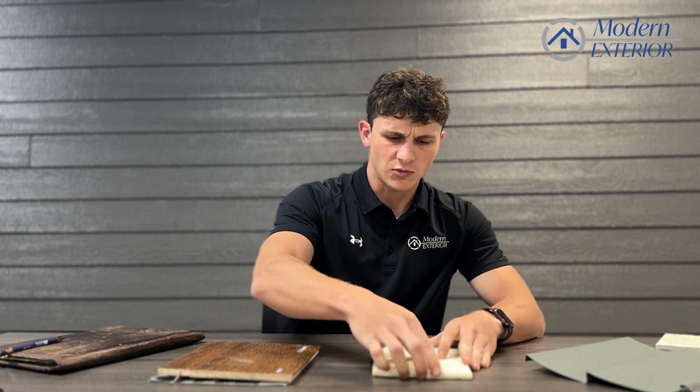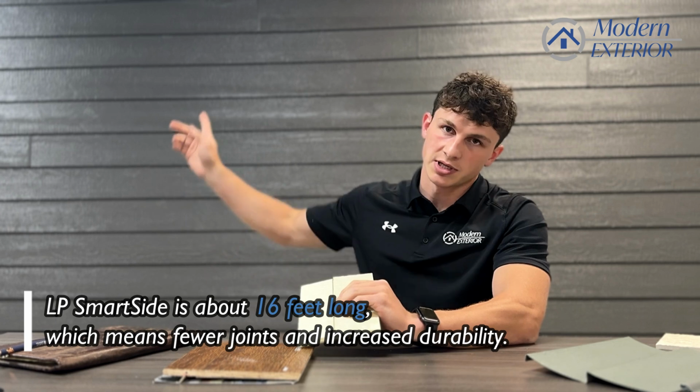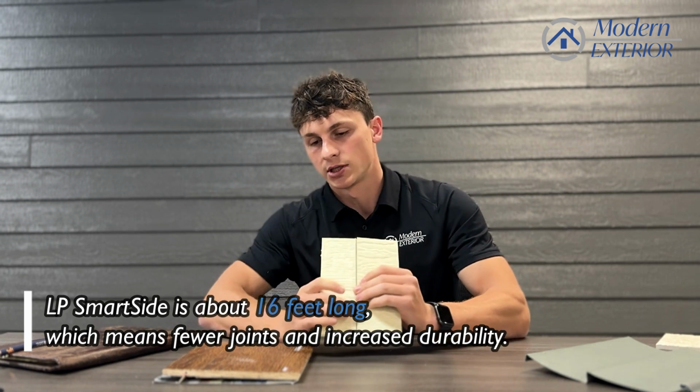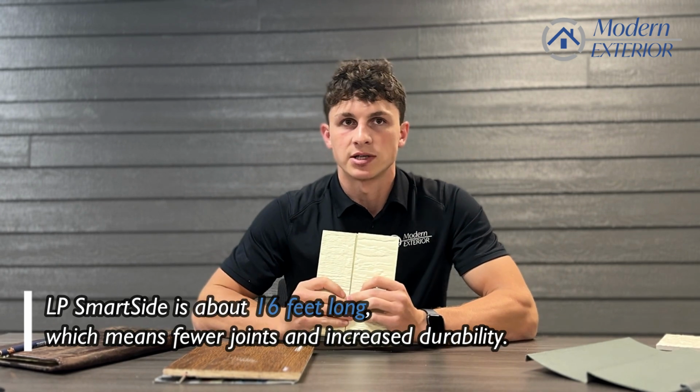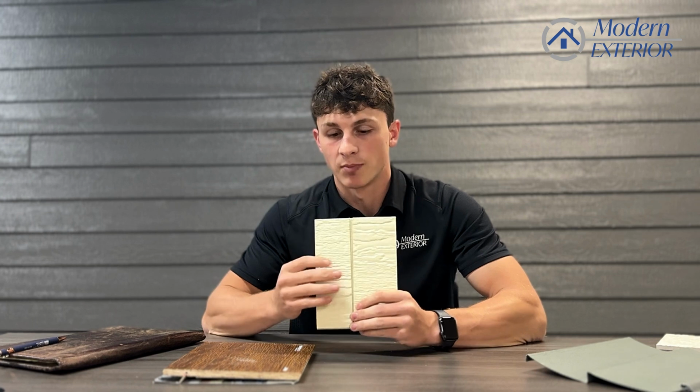So something cool about LP SmartSide. This is just a primed piece, 2 cut ends. They're 16 feet long, so there's way less joints. You can see behind me here, there's actually a wall of LP siding that we have installed in this office. And because they're 16 feet, there's way less joints. You can see maybe one up here, one over there, but if they were installing something else like a vinyl or hardy or aluminum or something, they'd be 12 feet. So you have extra joints, butt joints everywhere.